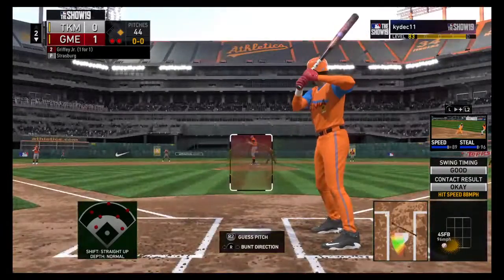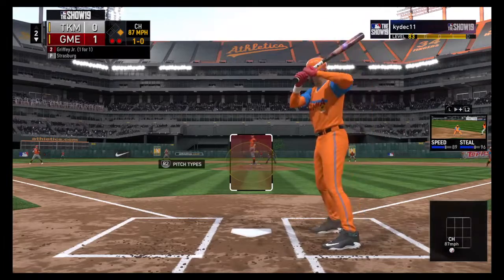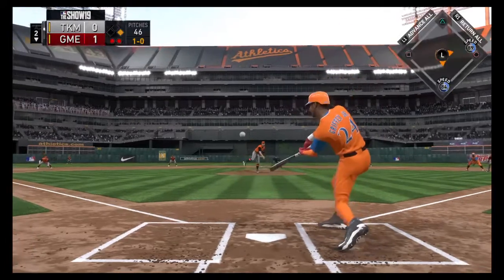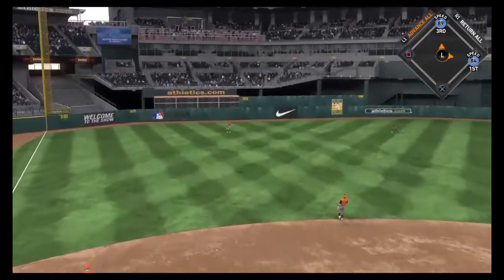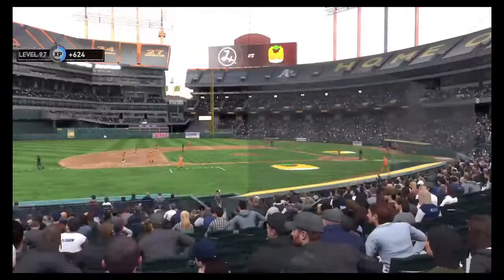Digging in for his second at-bat, Ken Griffey Jr. A ball to no strikes. Skied in the air to straightaway left. Acuna's there for it. Makes the catch, and that'll retire the side.